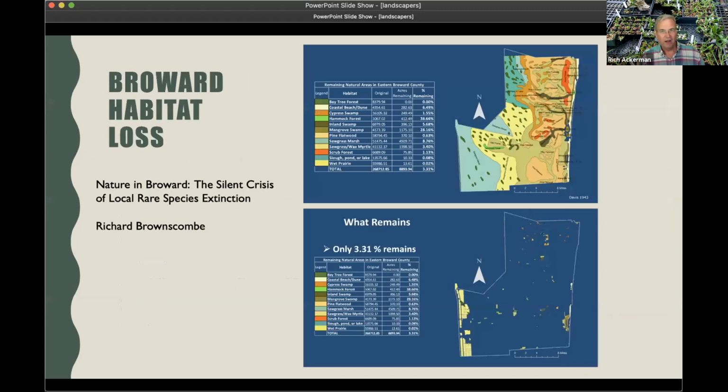And this is a map that I borrowed from Richard Brownscombe, from an article that he wrote. It's sort of a map of Broward County in 1943. The top shows all the natural areas that there were, and it was almost all natural areas. And then the bottom shows what's left for natural and wild areas in Broward County. There's a little bit of water out west. But if you know your park system, basically all that you see that's left are the parks.